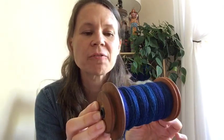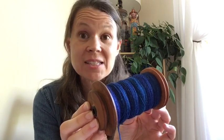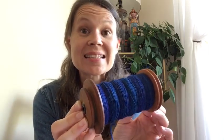This was a braid of 75% Blueface Leicester, BFL, and 25% silk that my friend Peggy of the 100th Sheep dyed up, and I bought a couple years ago. She sells her braids in 6-ounce braids, and man, I feel like I've been spinning on this one for quite some time too. I looked back at some pictures that I had taken of it, and I believe I started this in February of this year. But again, I was spinning this pretty fine, if you can see that.